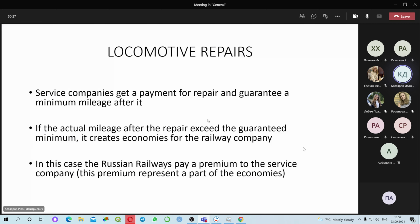And if this economy is reached, the Russian railways pay a premium to the service company, a premium for the high quality of repairs. And obviously, this premium represents a part of the economies. So let's imagine the economies are equal to 1 million rubles, for example. And in this case, the service company will get, I don't know, 200,000 rubles. The information is purely theoretical, but still, in this case, service companies got interested in ensuring high quality of repairs because they can get a part of the value created for the Russian railways.